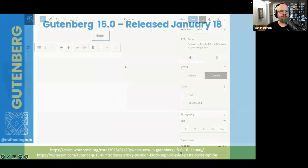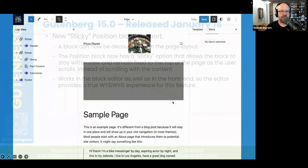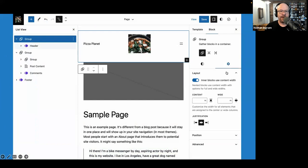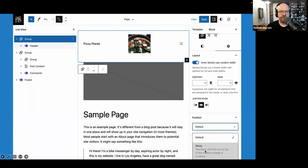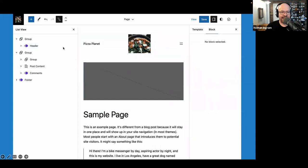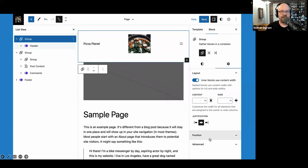Pretty cool. They've also added a new sticky position block or support for a sticky position block. And so this is a block that would stay put as you scroll down the screen. It works really well. So here, for example, we're going to select this group at the top, click the settings, go down to position, and choose sticky. Boom, that is now sticky. And as we scroll, look, it sticks in place. So that's now in the drop of Gutenberg that released last month. So pretty cool stuff.